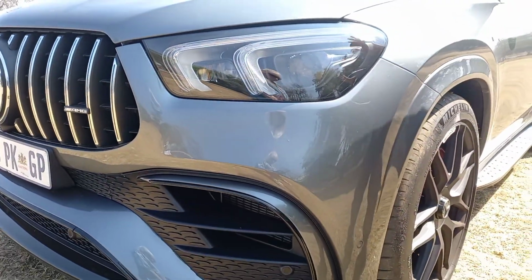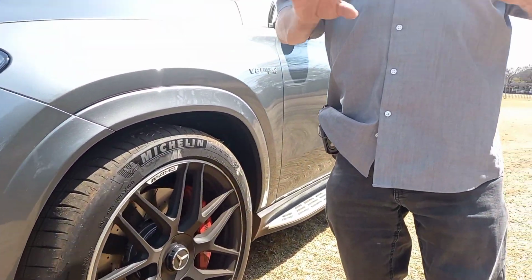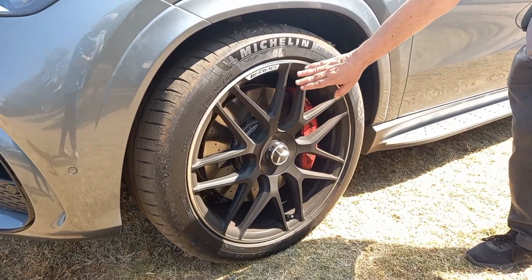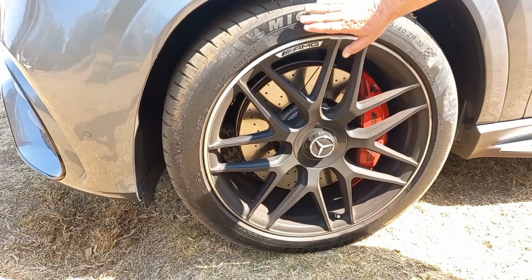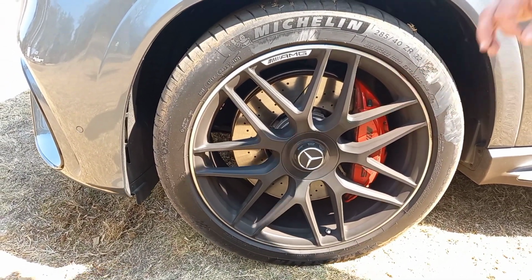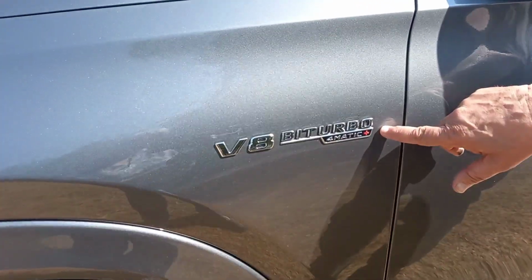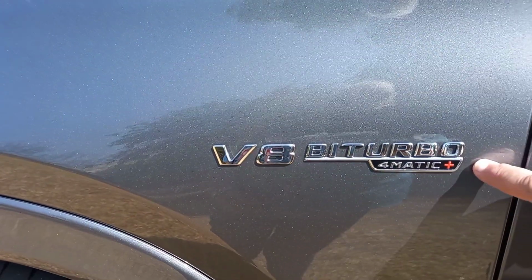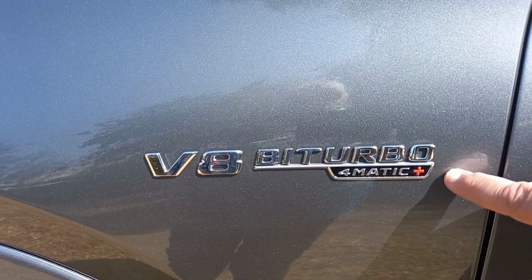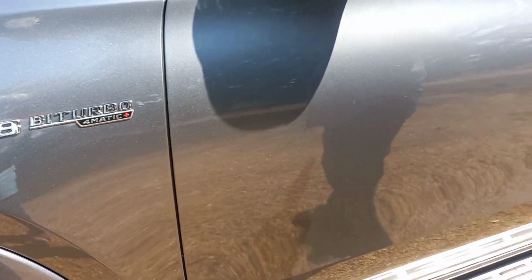We're not even going to spend time going through all the spec that you're going to get on this vehicle because it is just so high and so exceptional. But you look at these 22-inch AMG mag wheels with these massive red AMG calipers behind. It tells you the story, of course. But that is what really makes all the difference. V8 bi-turbo 4MATIC Plus. Because this is the GLE Coupe.